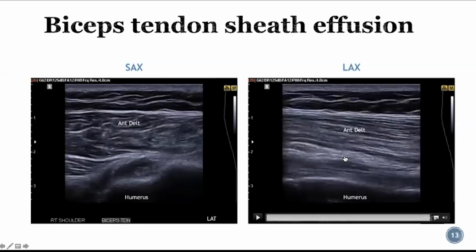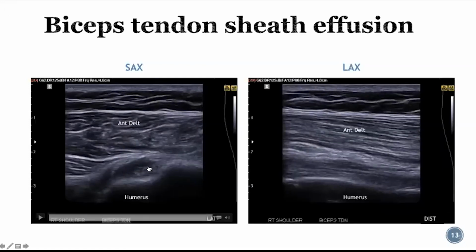The other thing to be aware of in this location, if you do see a fluid collection that's sitting a little bit more superficial to the biceps tendon, especially if you're far proximal, the subacromial bursa extends down into this location. So it's important that you scan proximally and distally to clarify if the fluid is actually around the biceps tendon, or if it's only superficial, it might be within the subacromial subdeltoid bursa.